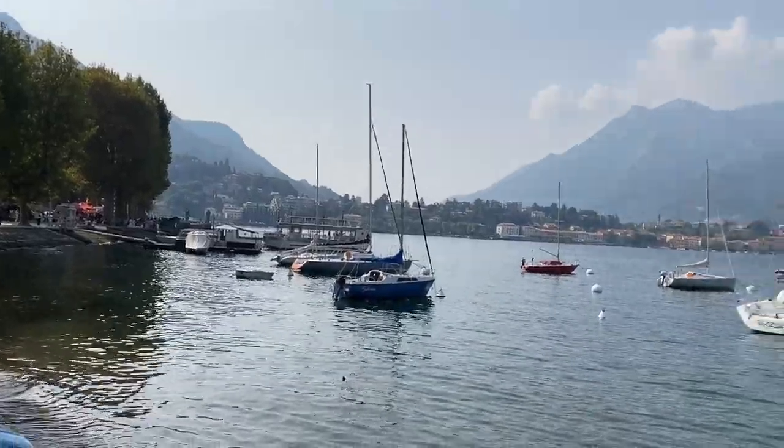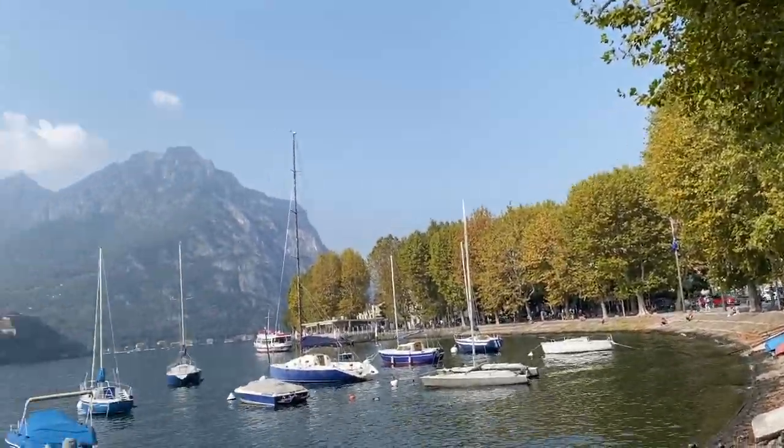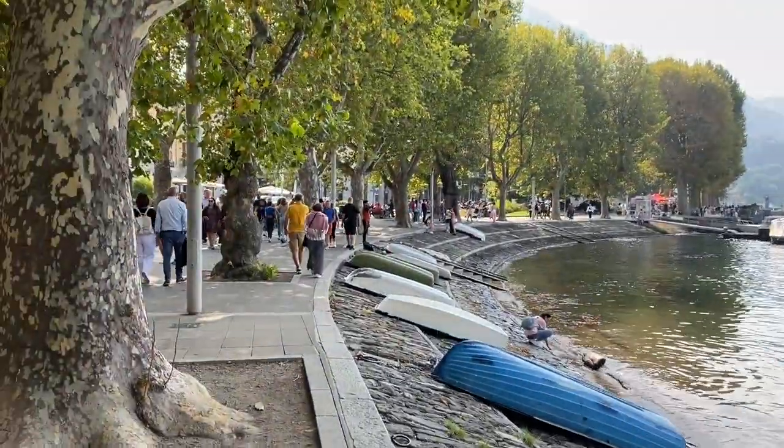Okay? So here we are having a walk at the lakeside. After that, we had lunch, had a small walk, then we headed back home because with kids, you can't predict. This one wants to pee, this one wants to go to the bathroom, so I had to take them back home.